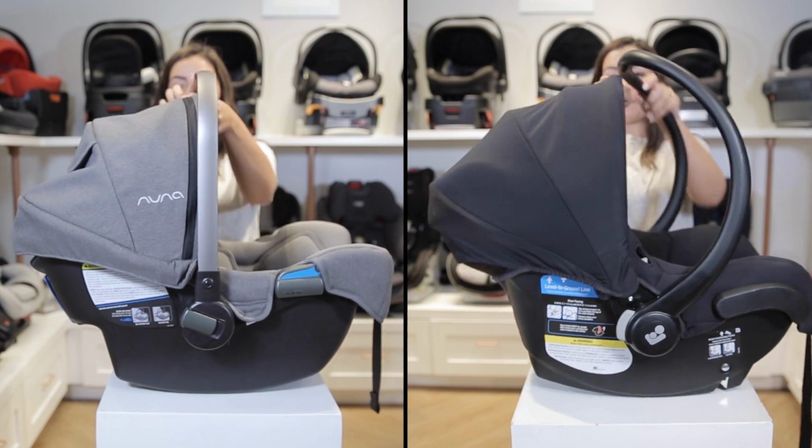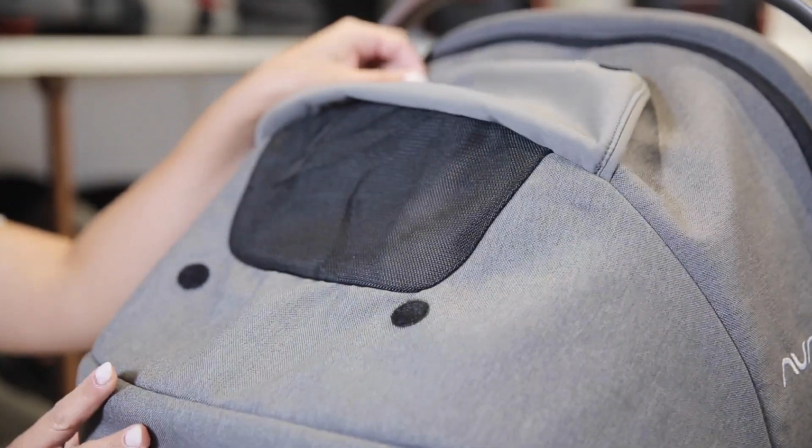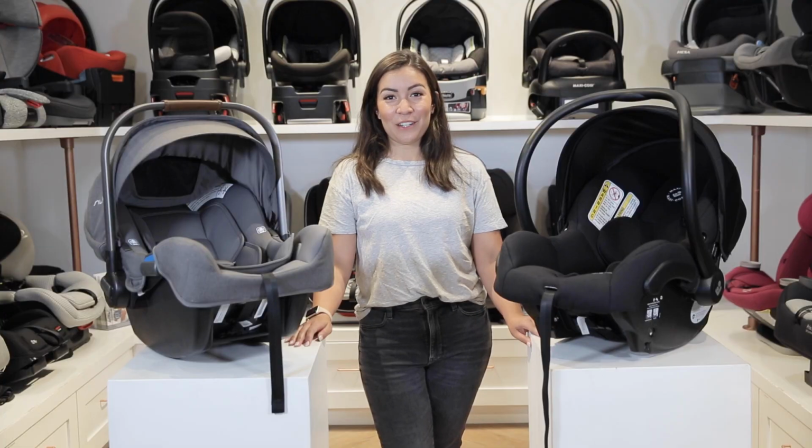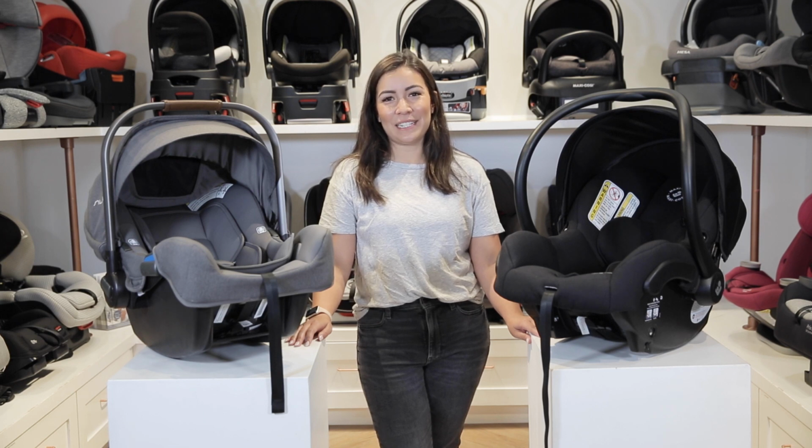They both have extendable canopies with flip-out visors, but the PIPA has a few extra features, a peekaboo window and the Dream Drape. If you want to create a travel system, both car seats are compatible with strollers of their respective brand, the Nuna Tavo and the Maxi-Cosi Zelia.